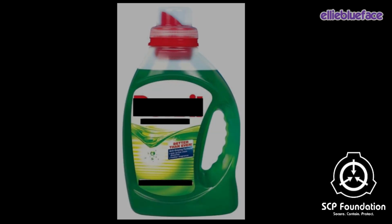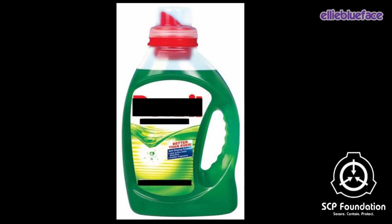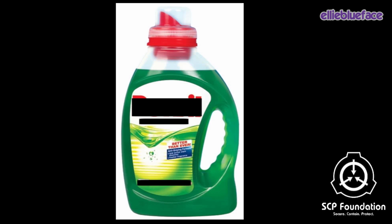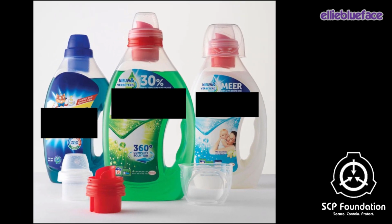SCP-325 is a rather inconspicuous looking small bottle of branded washing detergent. If looking at it, you probably wouldn't realise there's anything different about this bottle. In fact, it doesn't look any different to any other bottle that you'd buy off the shelf by the same brand. Analysing its contents, it also doesn't seem any different to an identical bottle of the same brand. And it also does exactly what it says. It washes clothes as normal. However, there's a reason it's an SCP.